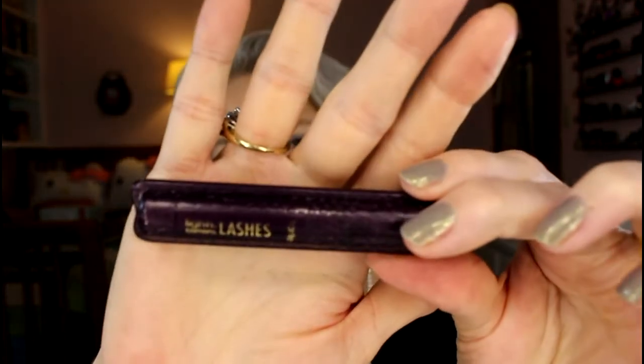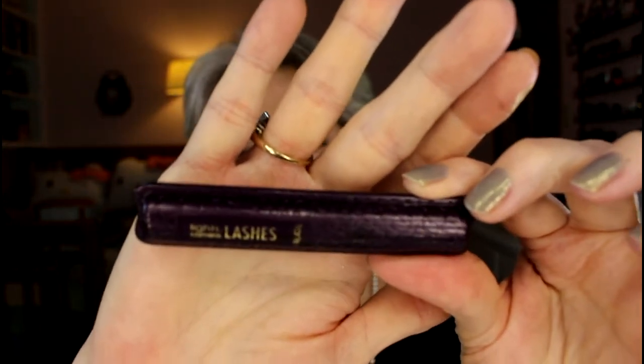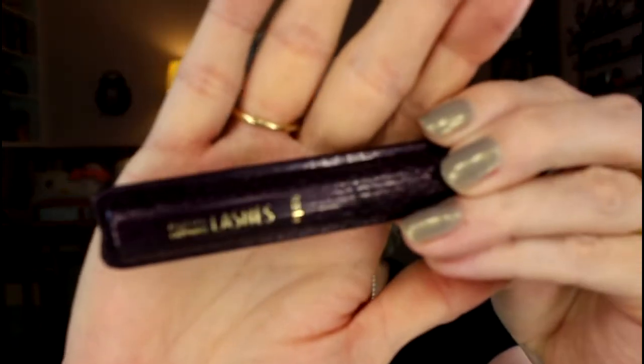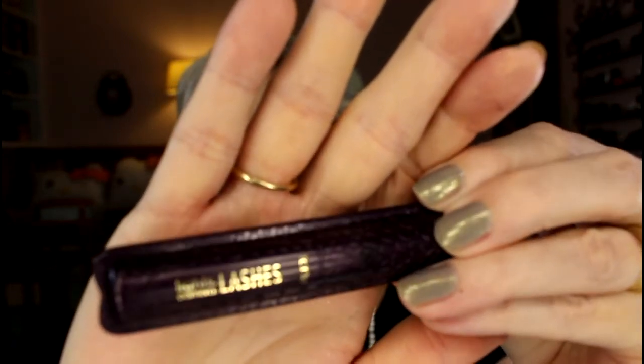Okay, I also had this Tarte Lights Camera Lashes. I don't really like this. I know this is a cult favorite of a lot of people, but I just really didn't like it. It's got a big clunky wand, but that's not the problem. For my particular uses, it really didn't do a good job on my lashes, so I won't be buying this. No way. I think I have a sample size of this in the drawer, so you'll probably see it again. I have a mascara drawer. Yes, I have a whole entire drawer that's just mascara.